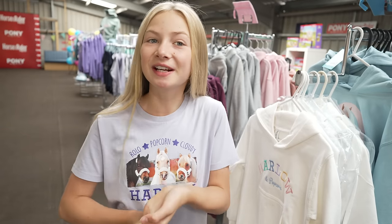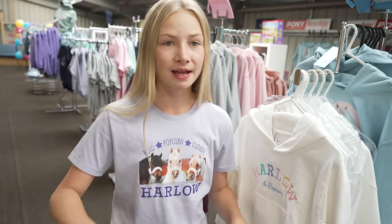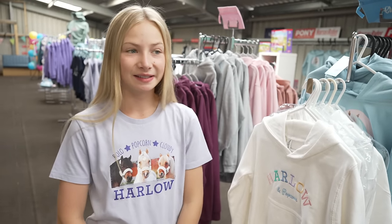I don't think anyone's met Panda yet, which is kind of crazy actually. We'll need to start getting him out to some shows as well. And then Popcorn doesn't do big venues like Rolo and Cloudy, who have raced at Badminton and shown at Windsor. It's quite rare that we take Popcorn out to massive shows that loads of you guys are at, so it's quite a big deal today, and it's nice for everyone to see him in the flesh, isn't it? Yeah, super nice.